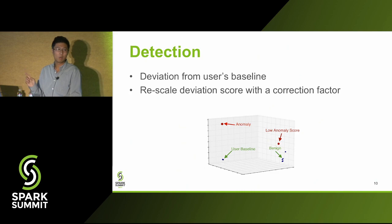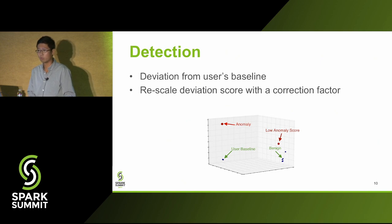So here it's important: we don't exclude that red point, we just rank it lower. We need to give a priority. This one is still an anomaly, but not as important as the red point in the upper left, because that has a large deviation and is also not something we have seen before for this particular user.